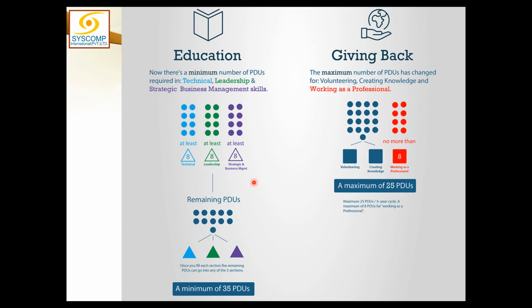Coming over to the giving back, now after deducting 35 from education, we are left with 25 PDUs. So 25 PDUs are the maximum number of PDUs you can ever get in the giving back category. If out of the 25, you take out 8 PDUs, which is the maximum number of PDUs you could claim against your experience of working as a professional during these 3 years, which is only 8, then 25 minus 8 is 17.